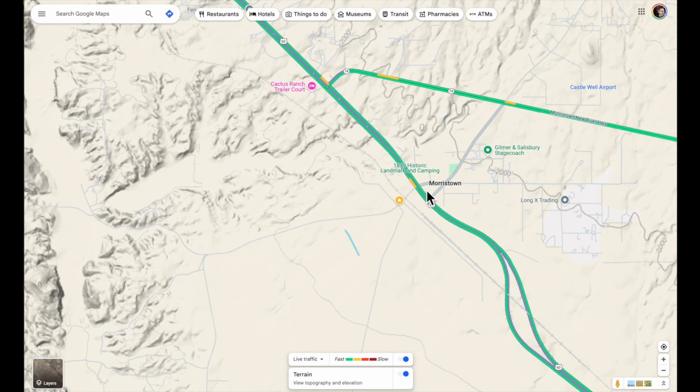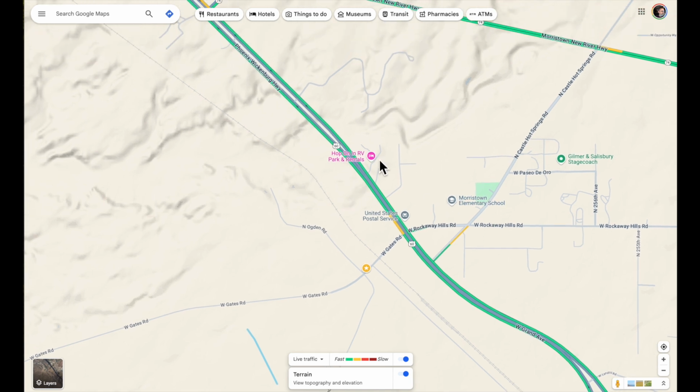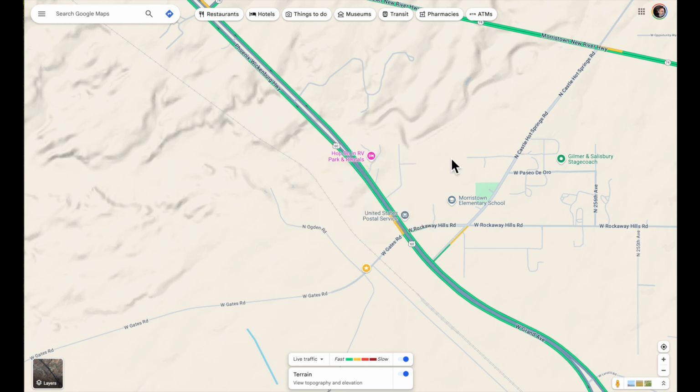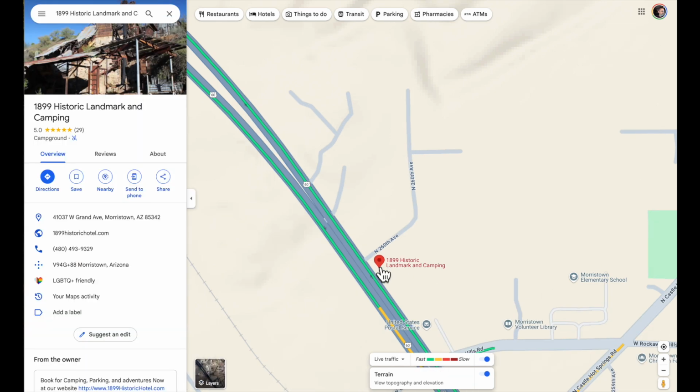There's a post office right here at this corner, and we did a little walk up there by the elementary school. And here is the, oh, that's a different one. There's also an RV park right out of there. But here's the Historic Landmark and Camping Hotel. Now, let me switch to satellite mode.